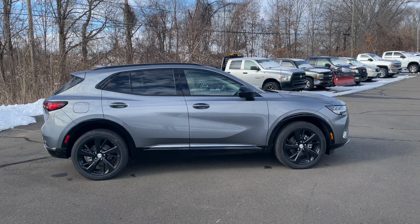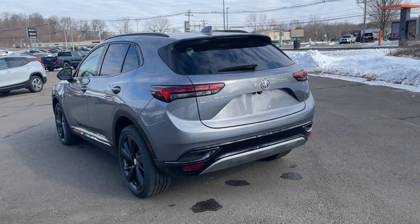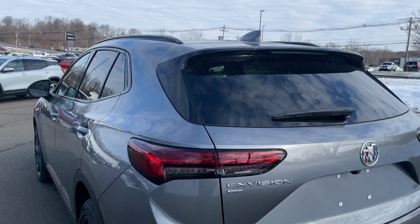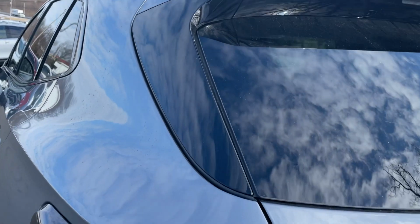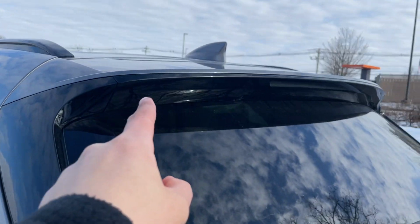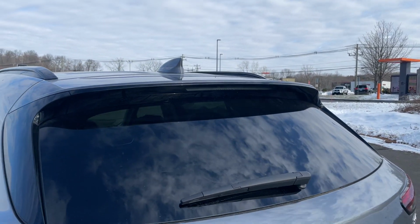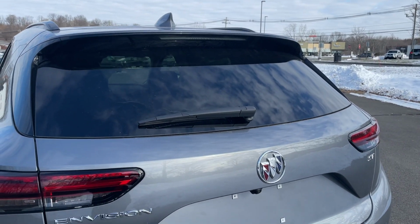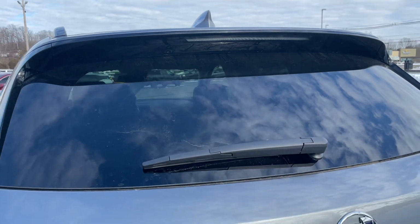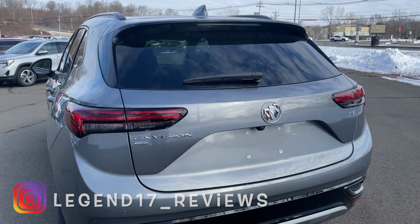But let's go ahead and move to the back, and I'm going to show you the back of this Envision. Here is the back of the Envision, and honestly it looks very nice. I love the fact that right here on the side there's going to be a gloss black, and that gloss black continues all the way. Third brake light is located right there, of course. The wiper is right here. I really wish it was hidden up top, so it just makes the glass nice, and basically just gives it a really nice clean look.